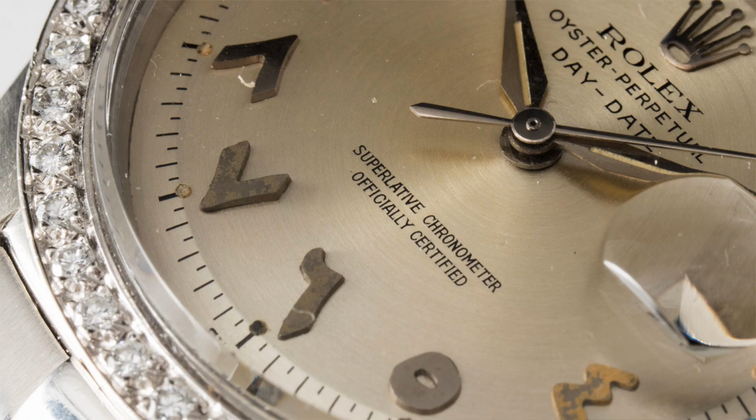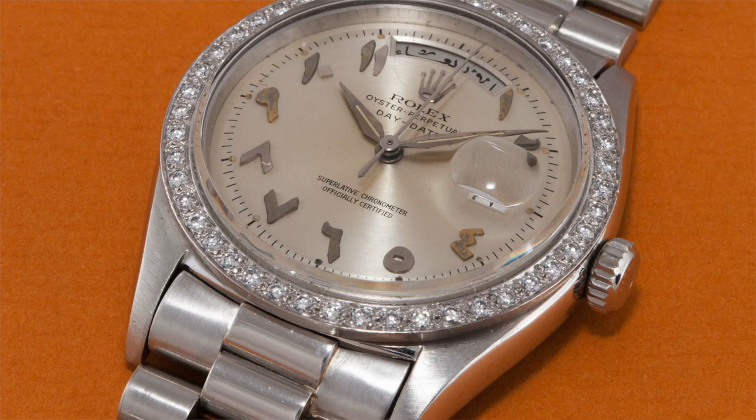And then again, also in the late 50s, there were some really rare examples where Rolex actually completed the full Arabic dial by adding Arabic numerals as index markers instead of just standard baton index markers. And there were only a couple of these ever released. It was a really rare watch, very hard to find even nowadays.